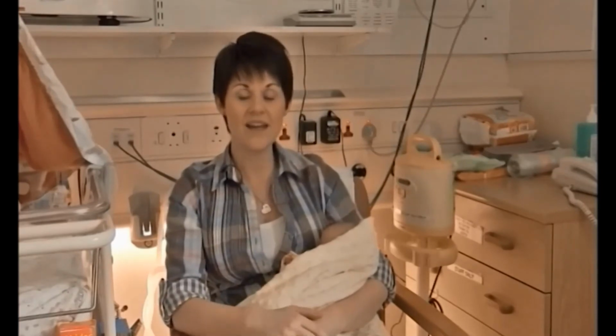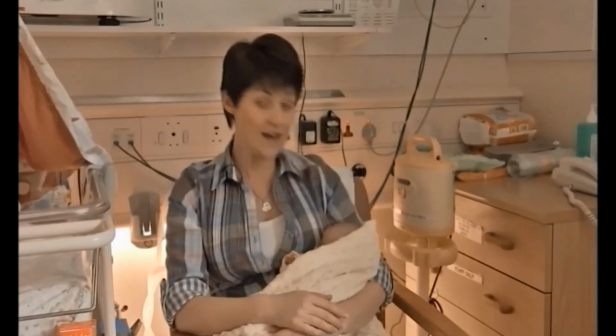As well as the colostrum pack helping me, it helped me build my milk supply. So initially drawing the colostrum off and then carrying on expressing afterwards, that established my milk supply. And at one point, because Minnie was so poorly, we didn't think she would ever be able to breastfeed. And now she is in fact a fully on-demand breastfed baby, so it's been a real success.